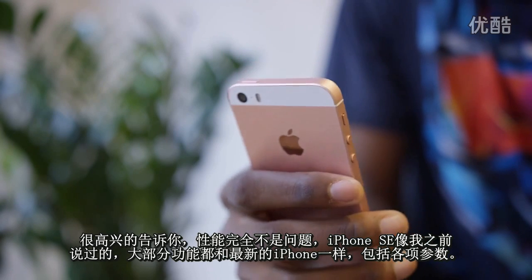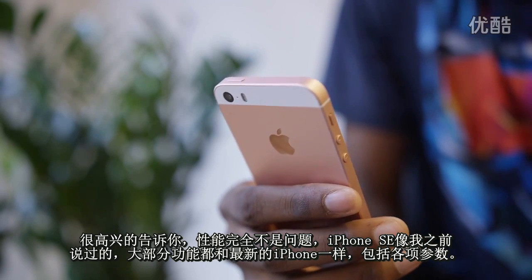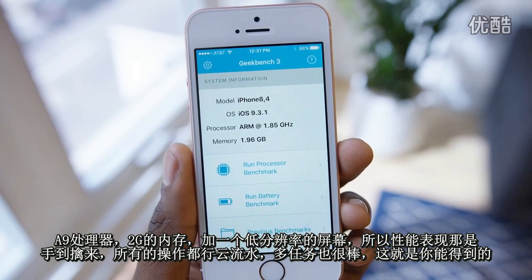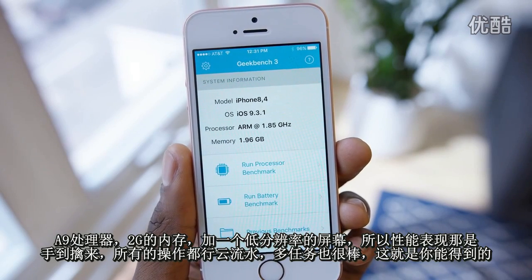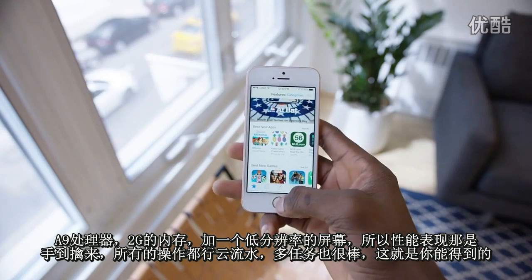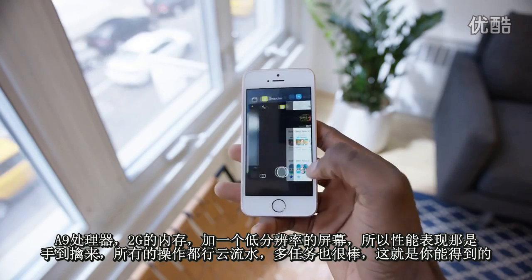The iPhone SE, like I mentioned, has most of the same features from the newest iPhone, including the specs. So you get an A9 chip and 2 GB of RAM for a low-res display. So basically performance is a breeze here, everything is smooth, multitasking is great, that's what you would expect.